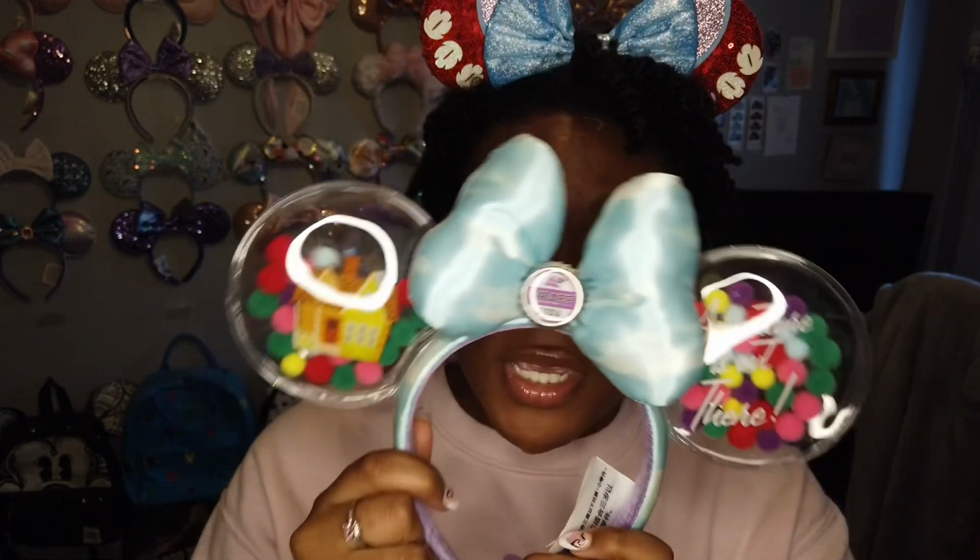Next are ears that I don't wear a ton, and they're super dusty. Give me a second. These are the Up ears.